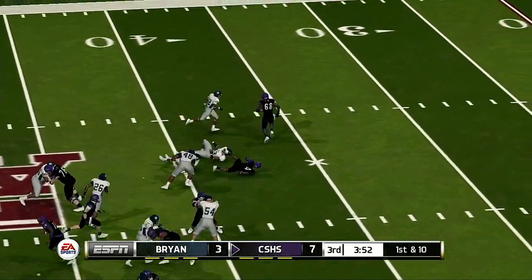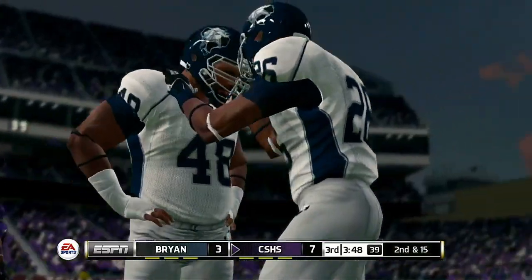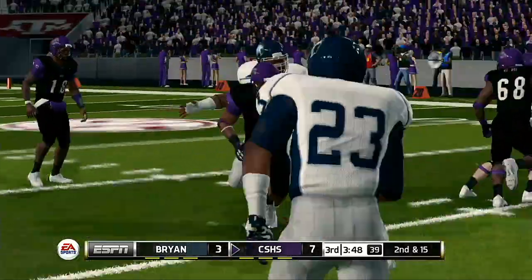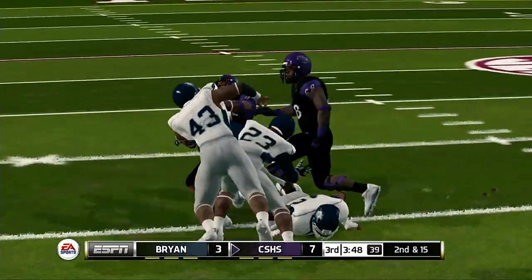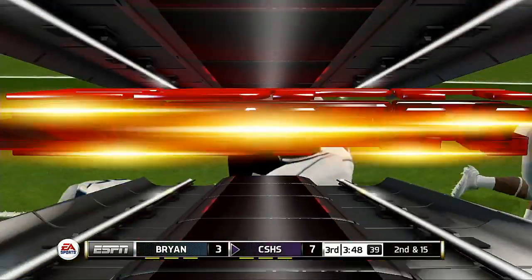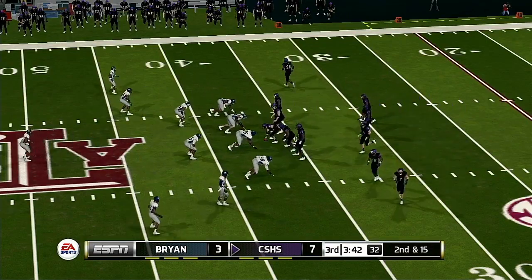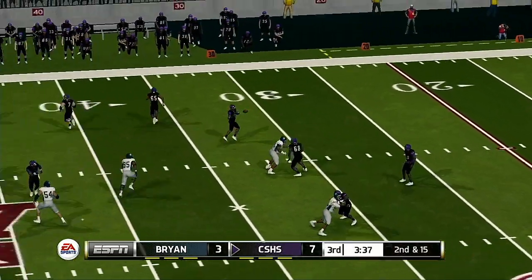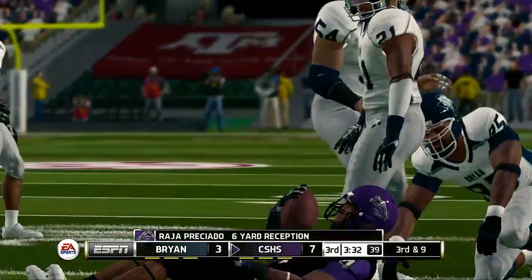They keep it on the ground with the tailback. It's scooped up by the offense, and they'll get him in the backfield. From their own 37-yard line. Second down. Throws it to the halfback on the screen. And he tackles it hard at the 43-yard line.